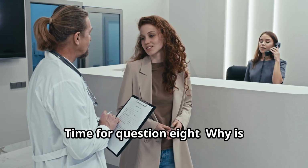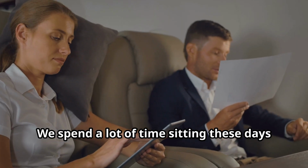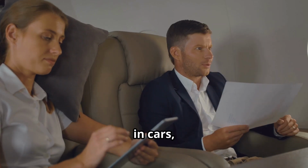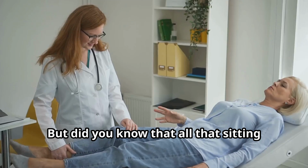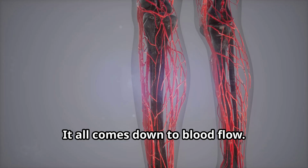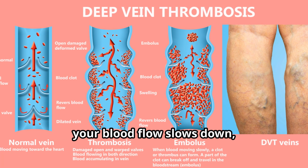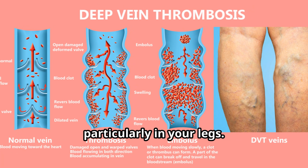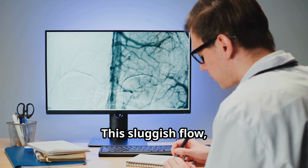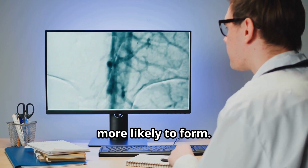Time for question 8. Why is mobility important in DVT prevention? We spend a lot of time sitting these days, at desks, in cars, on planes. But did you know that all that sitting can actually increase your risk of DVT? It all comes down to blood flow. When you're immobile for long periods, your blood flow slows down, particularly in your legs. This sluggish flow, called venous stasis, creates an environment where clots are more likely to form.